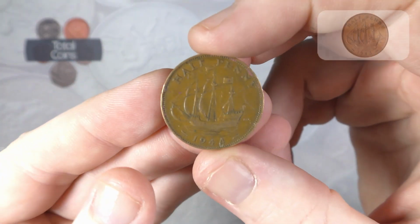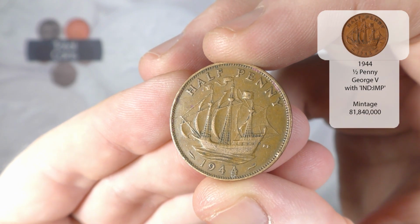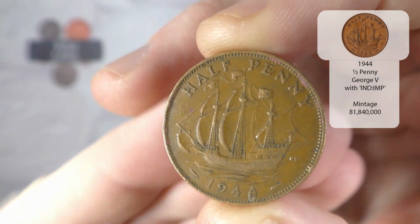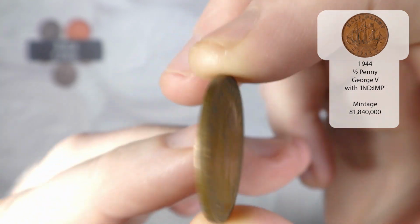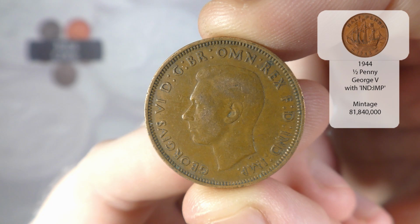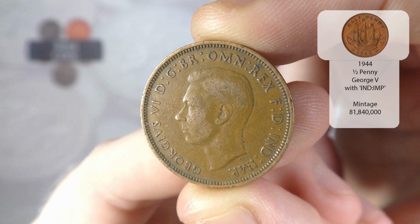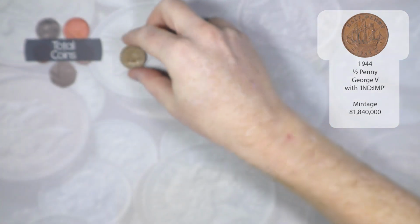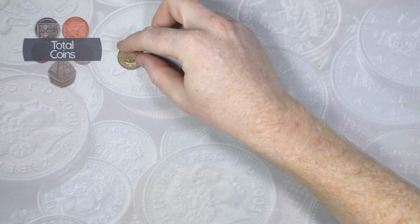So, first one we have is a 1944 half penny, and that is George VI. Very nice, good one to get started with. Obviously not too sure whether it's a new one for the album.